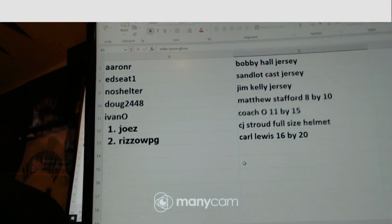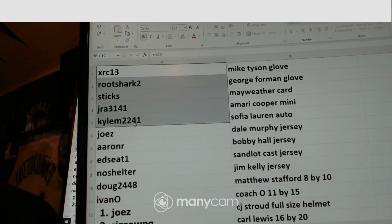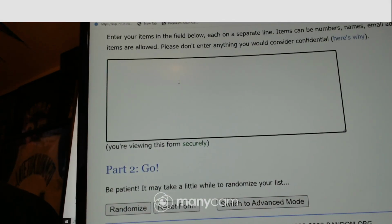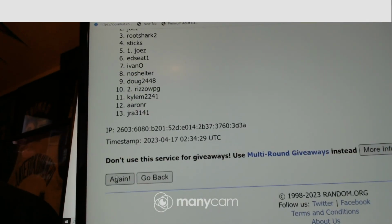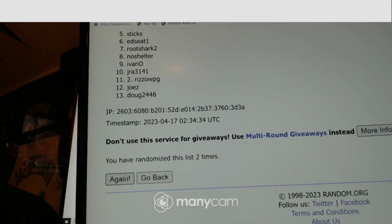Woo, quick and deadly. Snake eyes, quick and deadly. Once again, let's go over who's in it: XR, Root Shark, Sticks, JRA, Kyle, Joe, Aaron, Ed Seat, No Shelter, Doug, Ivan, Joe, and Rizzo. 13 names. To the first randomizer, we're going to go quick, we're going to go deadly. Snake eyes. There should be 13. There are 13 names. This is the second and final time. XR back on top, Doug on the bottom two times.